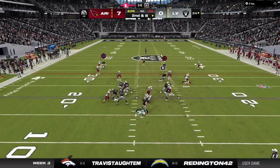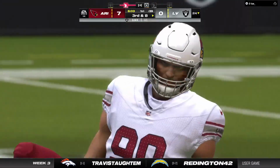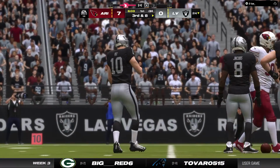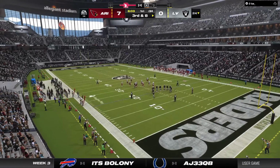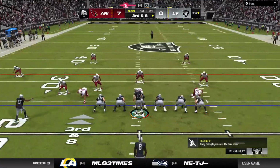Here's 2nd and 8. And that's going to be incomplete. You look at this Arizona defense. They were very good in the win over Dallas a week ago. And the big thing for them was the interceptions. And you hear teams all the time talk about establishing themselves against the pass. You know, no-fly zones, things of that nature. This group had a bunch of them in last week's game.